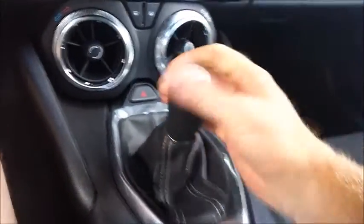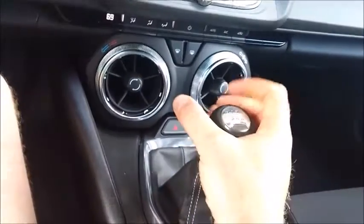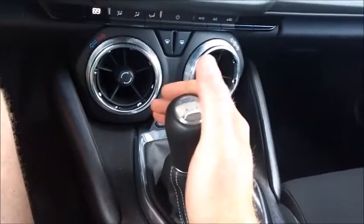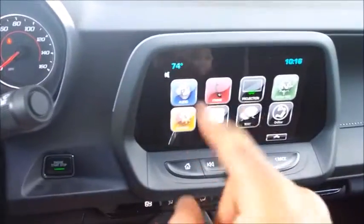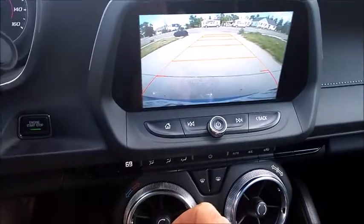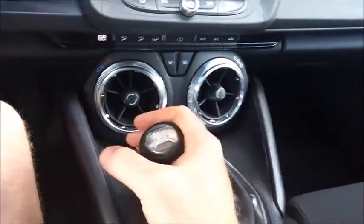I want to note the shifting. So shifting like this is pretty standard, right? So that's first gear, that's second gear, etc. To get into reverse, you pull it over once, right? And then you pull it over twice, so you tap it like that, right? So I tapped it, and now I'm in reverse. And you'll know you're in reverse because that will turn into a big R, and your reverse screen, which is a very clear camera, I love this backup camera, will come on. But just kind of a cool thing. Instead of having a lift or a push or something like that, you just tap it over like that.